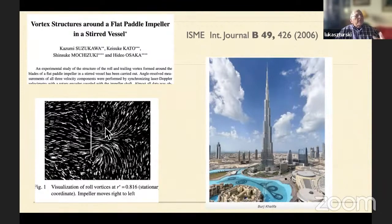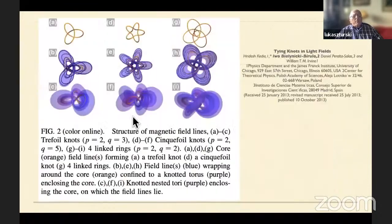Well, we are not able to do that in the laboratory so far, but what I'm showing you here is a picture from a paper written by a founding father of a Center for Theoretical Physics and his associates, Professor Iwo Białynicki-Birula, in which they have proven that there is a possibility of creating the electromagnetic waves which will form the patterns which you see on the left side of that transparency.